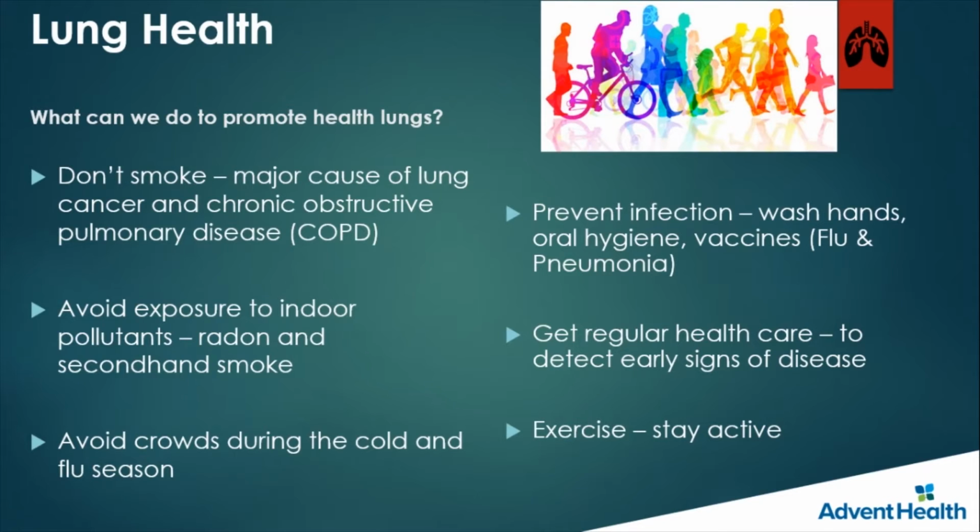Another thing is you want to avoid exposure to indoor pollutants, like radon. There are ways of testing your home for radon. Also avoid secondhand smoke, and that means not allowing anybody to come into your home and smoke. You want to avoid crowds during cold and flu season, and now with COVID, you want to stay indoors as much as you can. You just want to make sure that you aren't exposing yourself unnecessarily.